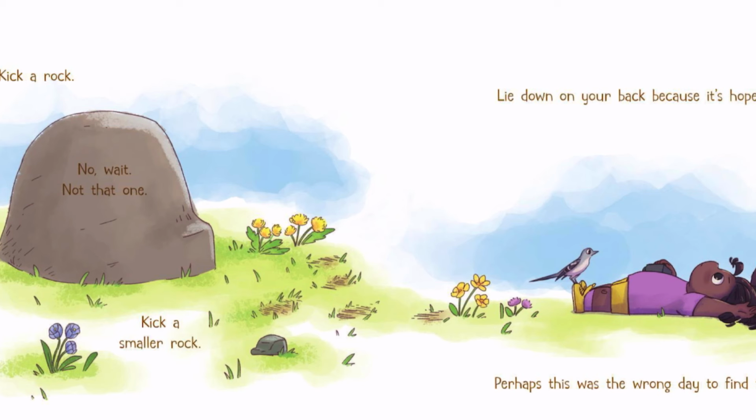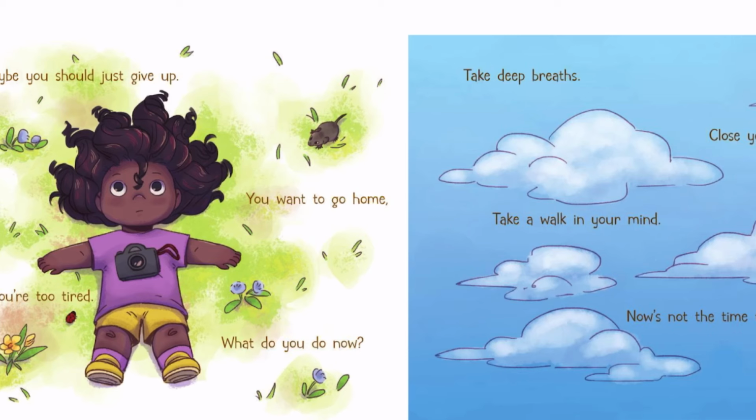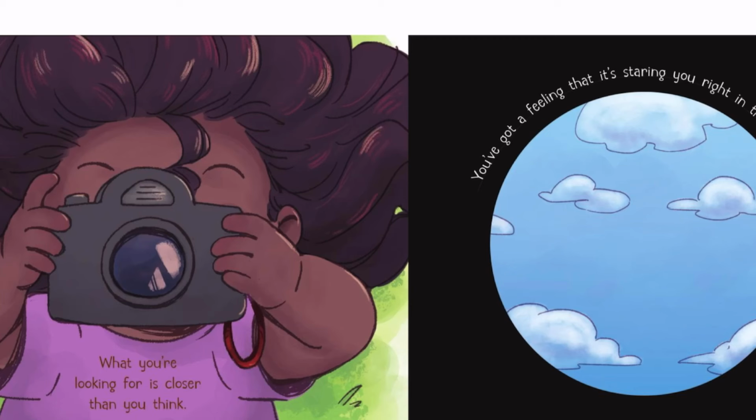Perhaps this was the wrong day to find foxes. Maybe you should just give up. You want to go home, but you're too tired. What to do now? Take deep breaths. Close your eyes. Take a walk in your mind. Now's not the time to give up. What you're looking for is closer than you think. You've got a feeling that it's staring you right in the face.